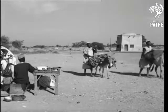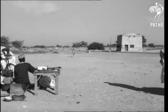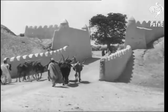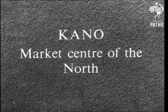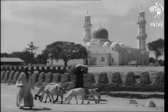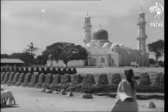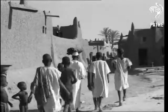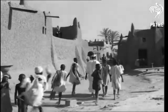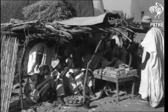For many people with things to sell, the end of the hot, dusty journey is their arrival at Kano, chief city and market center of the north. It is an ancient city where traders have met for centuries. The great sun-baked walls were built by the Hausa tribesmen to defend their capital. Today, Kano is still the busiest place of the north, and the market the center of it all.